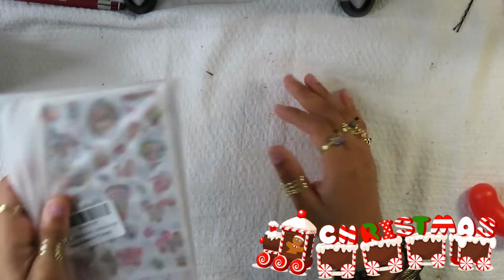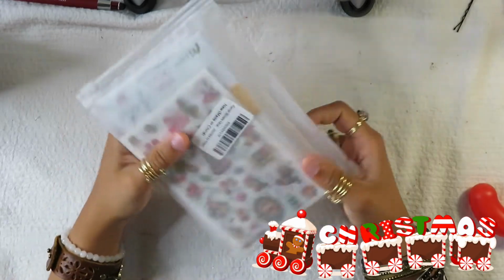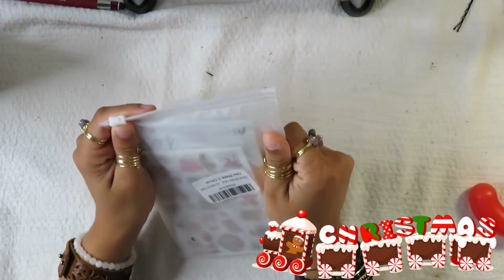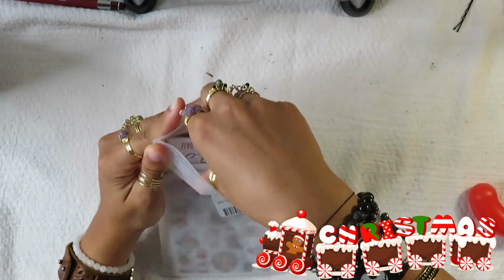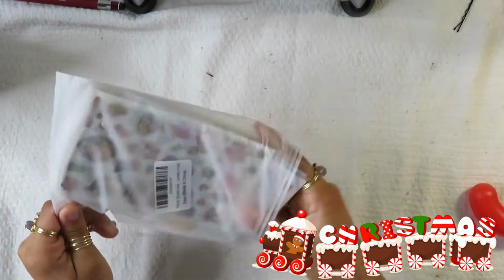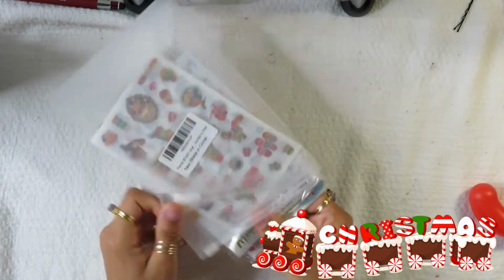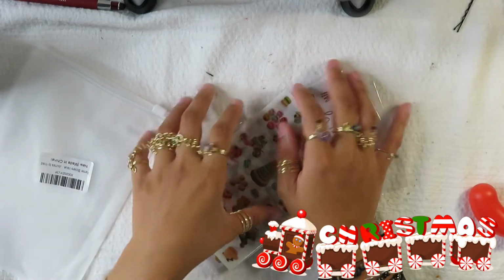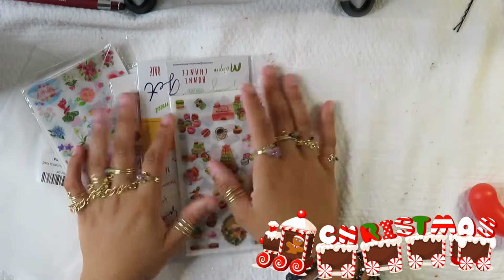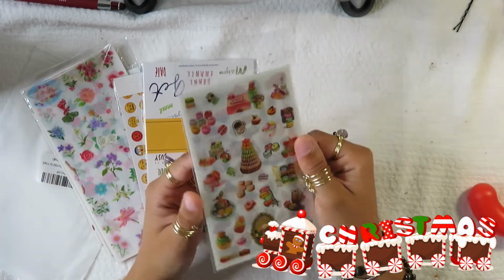But yeah, let's get started. So the first thing that I got is this very cute package. I love the packaging. I love the way it feels, by the way. This is just a bunch of stickers, and I absolutely love these, and it's super cute. My sister gave me this. Actually, all the stationery items that I got were given to me by my sister, so she just knows what I love. So this is really cute.